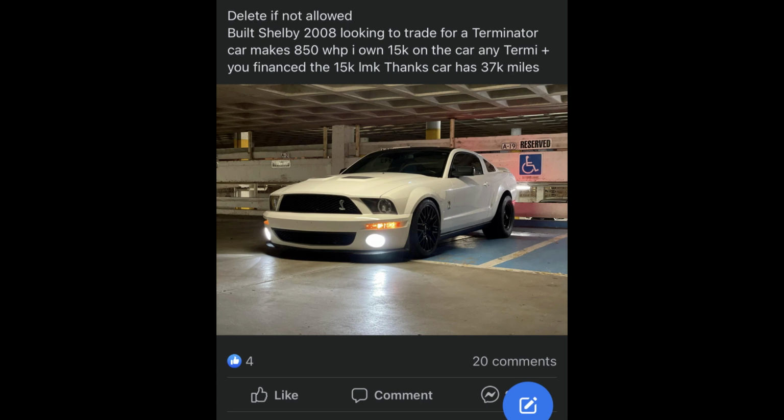They are also trading GT500s to try to get into an 03-04 Cobra. This is a built 2008 Shelby GT500 looking to trade for a Terminator. Car makes 850 to the wheels, so it's been modified. He owes $15,000 on the car, so it's a real tough spot to be in where he owes $15,000. He's trying to unload that car and to get into a Terminator at the same time.